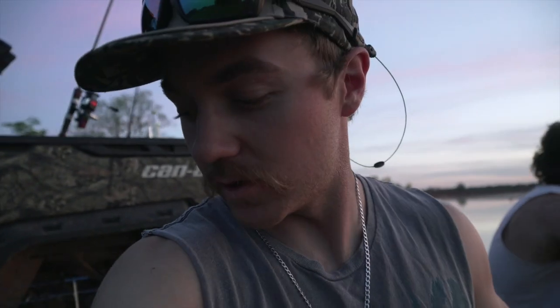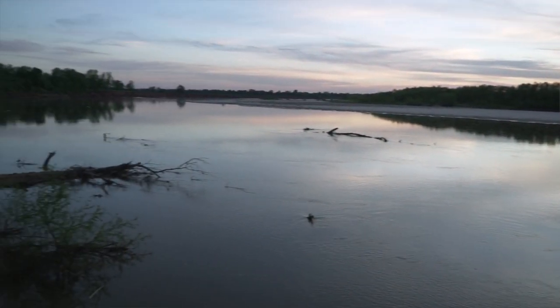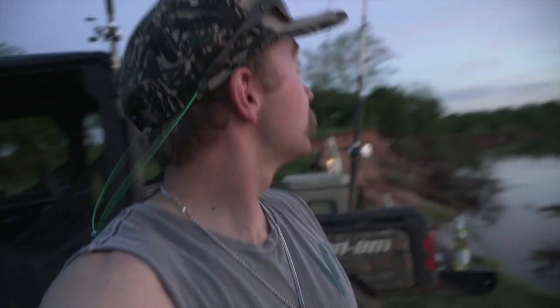Well, it got kind of slow on us. We were getting bite after bite after bite, but those were all gar messing with us. And one little flathead. But the sun's setting, about to get dark on us, and that's when the big boys come up to play. We're gonna try to catch them.